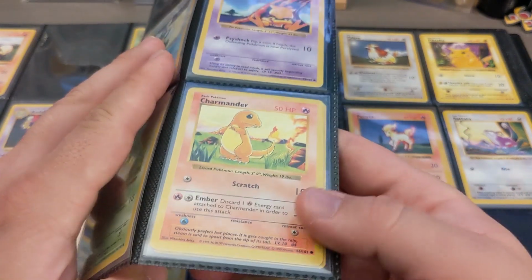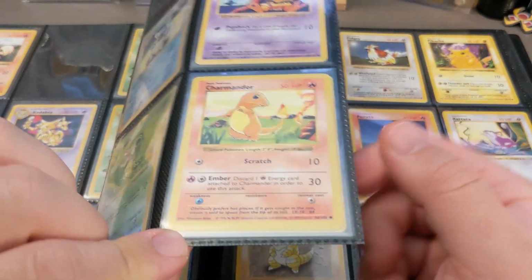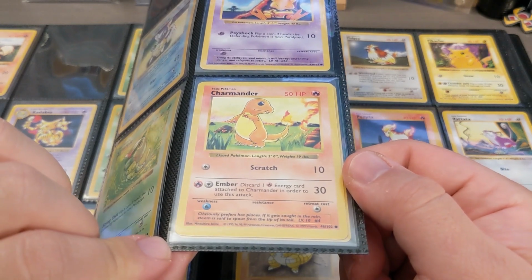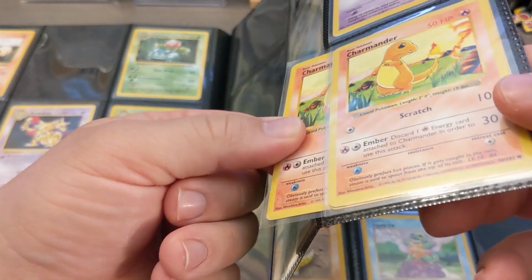Here's Charmander. So this is a great investment card, you guys. Charmander is a common card, but Charmander evolves into Charizard. I have several in here actually. Some of them are pretty messed up.